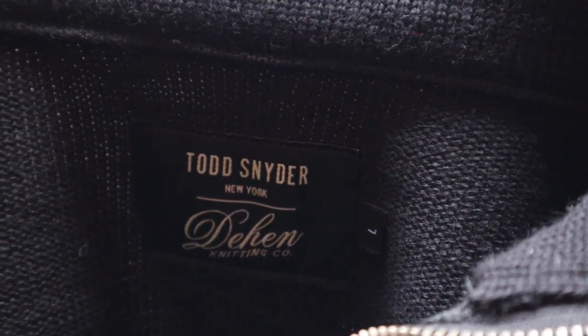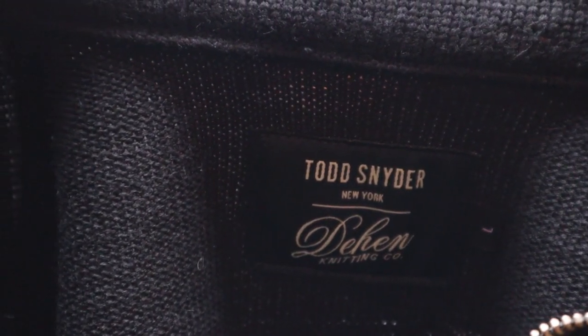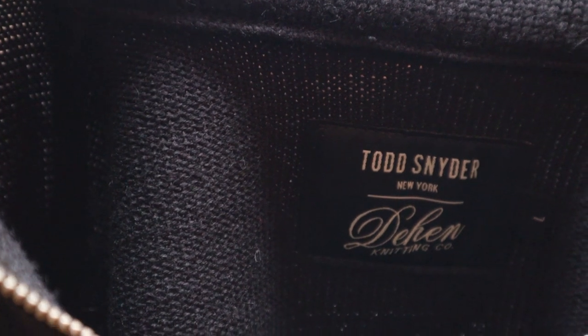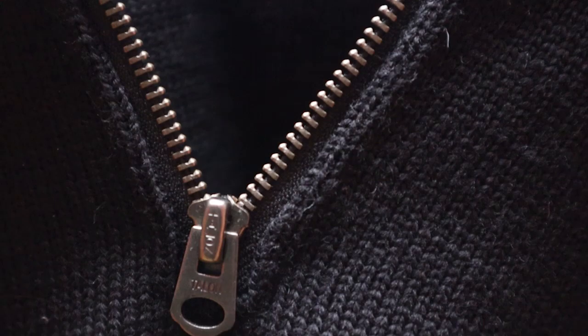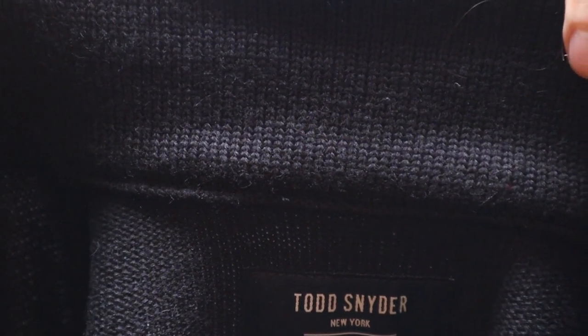I got this on the Todd Snyder site for $114. Generally, they go, I think, for a little bit south of $300, which is a lot. Keep in mind, if you're shopping for this, Dehen does have occasional sales, but they have a pretty consistent ability to sign up for their newsletter and get 15% off your first order, however many first orders you want to have. So the sticker shock is kind of real, and I get that.